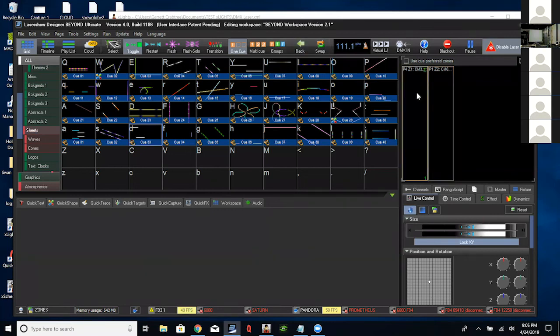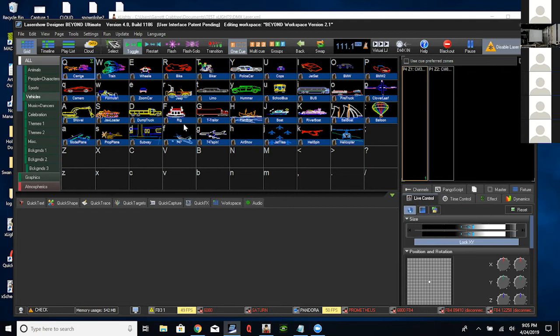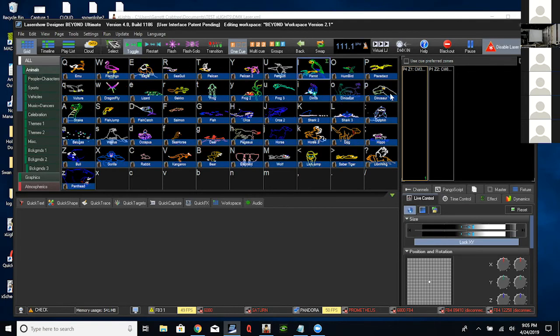So to show you the difference between the scanner speeds, I'll go to a queue here, and this is the built-in workspace from Pangolin. It comes with QuickShow and Beyond, so you can open it right away and start hitting buttons and getting output. Certain queues that they have in here are going to be more complex and more taxing. For instance, let me show you this dinosaur.